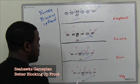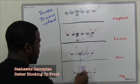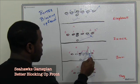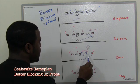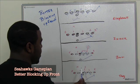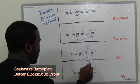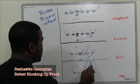A back call is made between the play side tackle and the running back. They exchange assignments. Instead of this guy blocking man on and the back releasing, if he sees a threat to the B gap, the tackle and running back are making that communication, that back call. They're switching assignments. He's going to protect this gap, and he's going to take his guy, which means it will put the running back on the defensive end. Rarely would you make this call, but if you have to, you've got to make it.